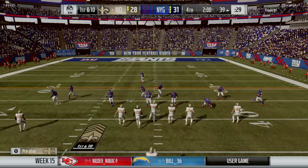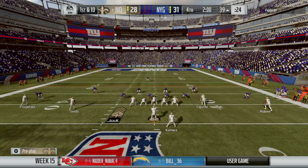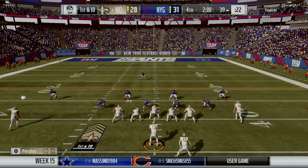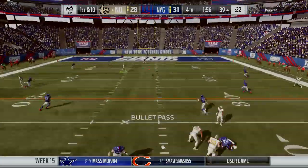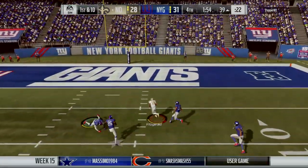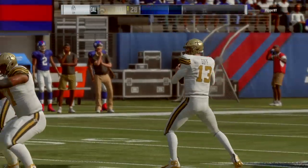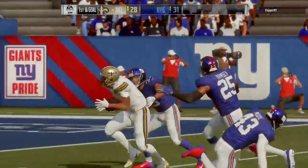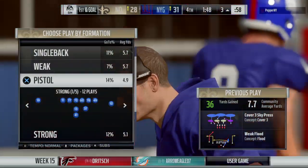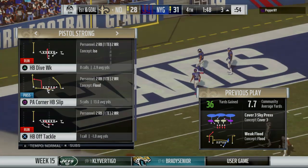Back-to-back good plays have him on the move on first down. Now it's gone. It's caught at the 10. And they will eventually get him down, but he's inside the 5 all the way to the 3. That one goes for 36 yards. The Giants going to go ahead and use the first of their timeouts. And they'll be disappointed to have to burn one there after giving up the first down.